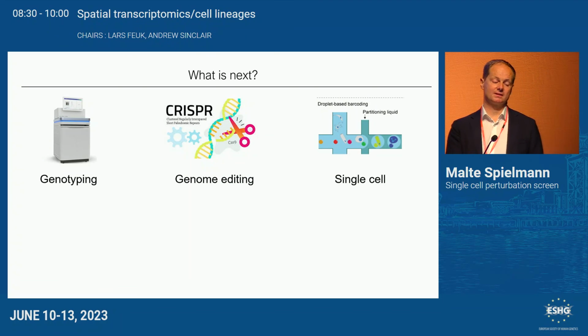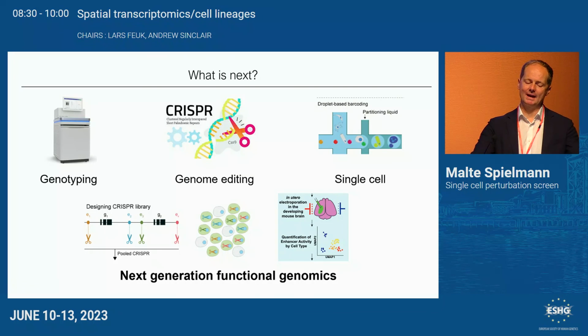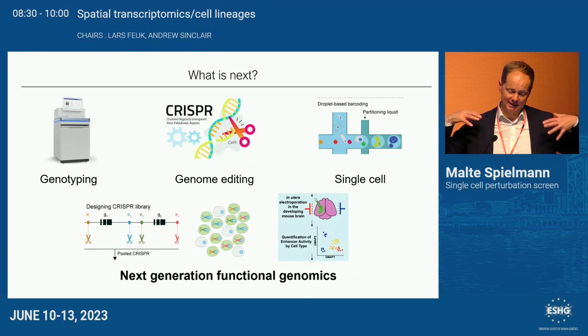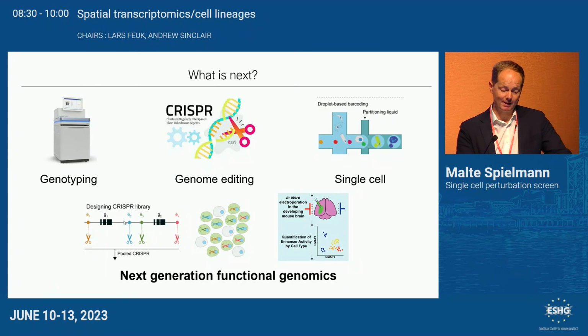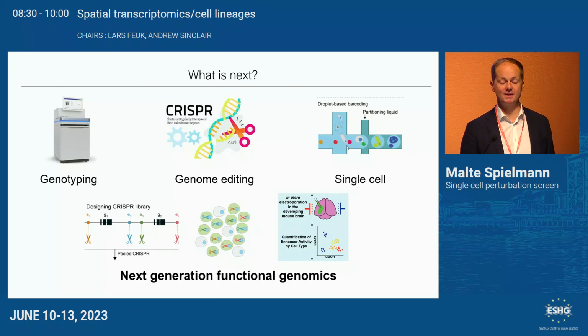So I showed you that we now can do next generation genotyping. We all know that. Next generation genome editing. And I believe that single-cell sequencing is indeed the next-generation phenotyping strategy. And now, what we do in my lab and many other labs, we combine the two, or the three. So we generate large CRISPR libraries, transfect them into cells, and then do readout by single cell. By this, from the thousands of variants we find in a patient, we make thousands of variants, and then we analyze them in one experiment, and ideally in vivo. I'll talk about this more next year because there's more stuff to come.